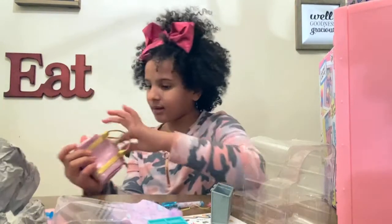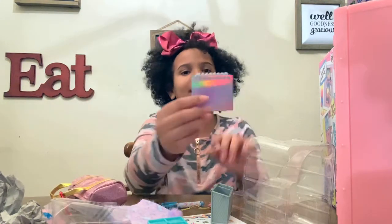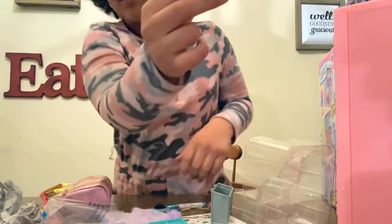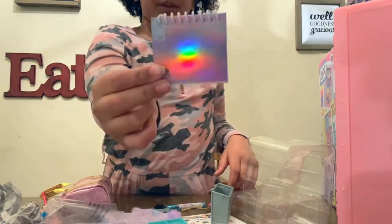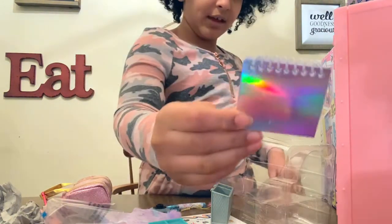Okay. Next up, we have a little cute notebook. Look how cute this is, guys. It's very, very cute. It has like some stars and hearts on it.